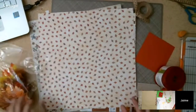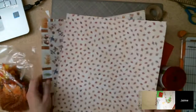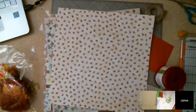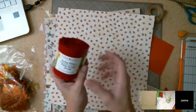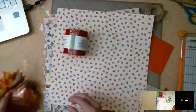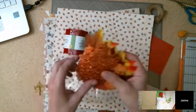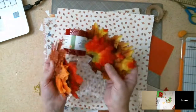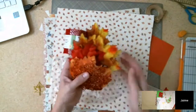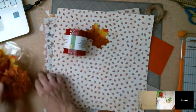Okay. I have lots of random stuff. I have some paper and some burlap ribbon. Oh, that's cute. And I have some leaves that I got from the Dollar Tree. There's gold, there's a bunch of leaves. This is all for $1. I was like, this is cool. I can use this for a bunch of fall projects. Hi, Pam.